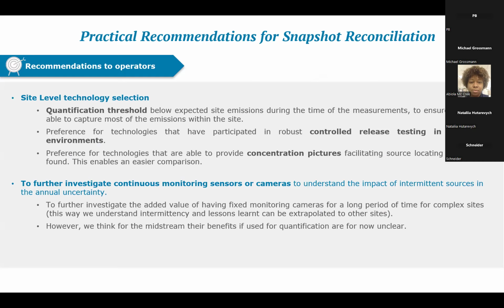And also it's recommended to look at technologies that can provide concentration pictures or concentration mapping that allows you to look at the sources and find where the plumes are. Not only easier comparison, but as mentioned, this helps you make sure that you understand where your sources are and what your sources are. And obviously an extension, especially to better understand the time variability, is to check how continuous monitoring sensors or cameras can help track over longer time these intermittency and how they can affect the annual uncertainty.